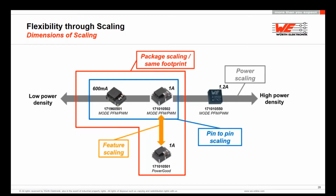Due to the matching package, the designer has the freedom to evaluate the application from 600 milliamps to 1.0 amp by simply changing the power module. Take the 600 out, put the 1 amp in. The layout stays the same in both options, with a minor change in the layout to accommodate the power good feature of the other module. A third module can be seen as nearly pin compatible.